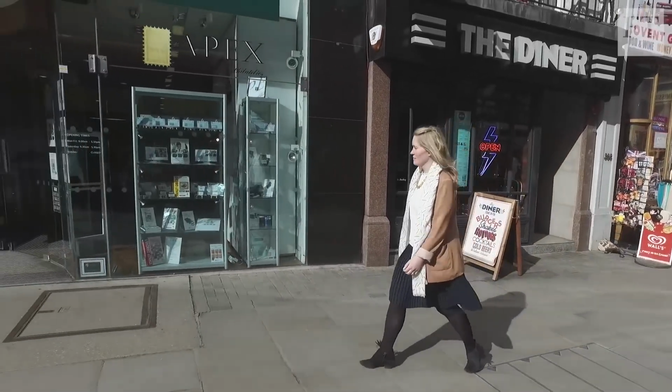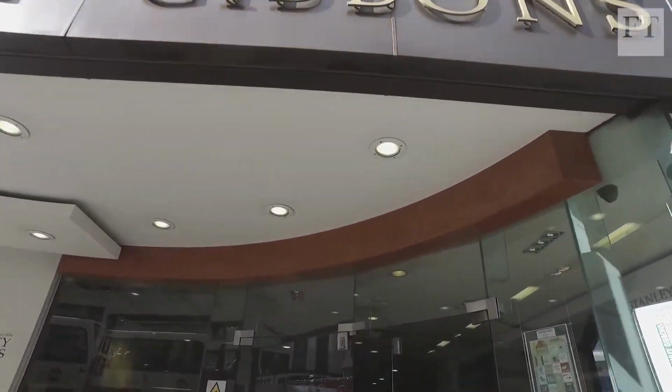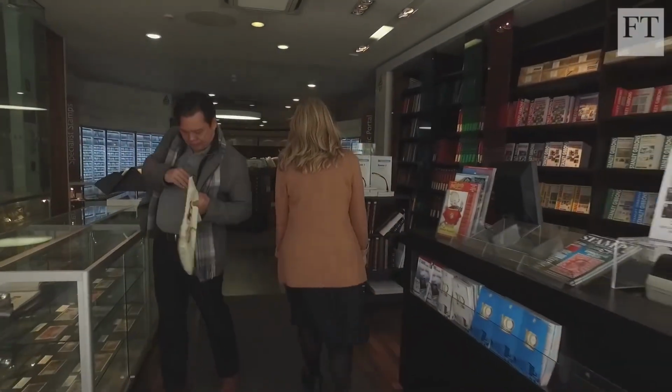So where does the idea for the design of the new pound coin come from? I'm going to Stanley Gibbons to ask a numismatic expert about the history of the pound coin. And so what was the inspiration for this new £1 coin? Well, firstly, I think it was inspired by the threepenny bit.